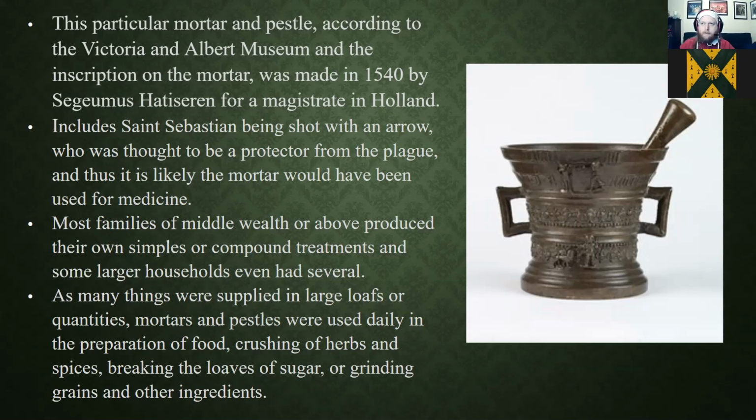And so you know it was definitely common for a household to have someone who treated their own staff, and not necessarily an apothecary, but a person who had a little bit of knowledge, and so it would be required that that house had a mortar and pestle. And also, as many things were supplied in large loaves or quantities, mortar and pestles were used in daily production of food, and then to crush the herbs and spices, and grinding your sugar and such.